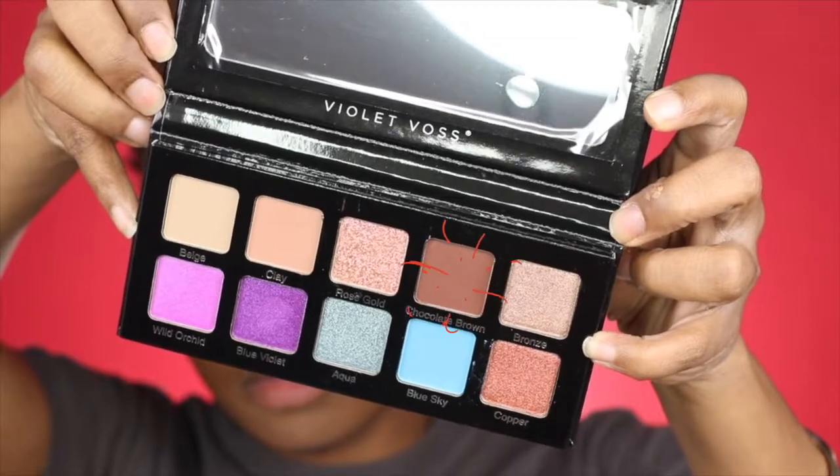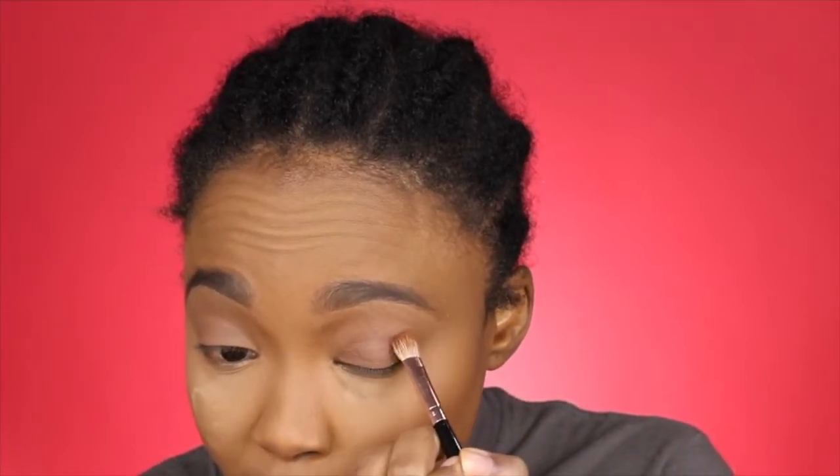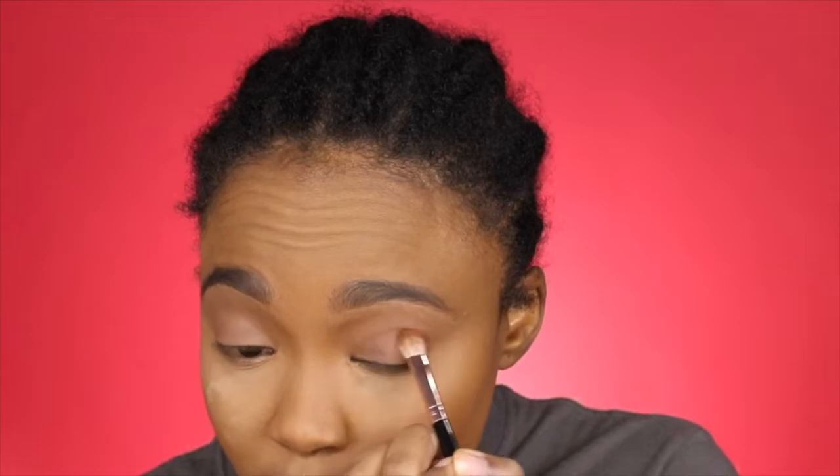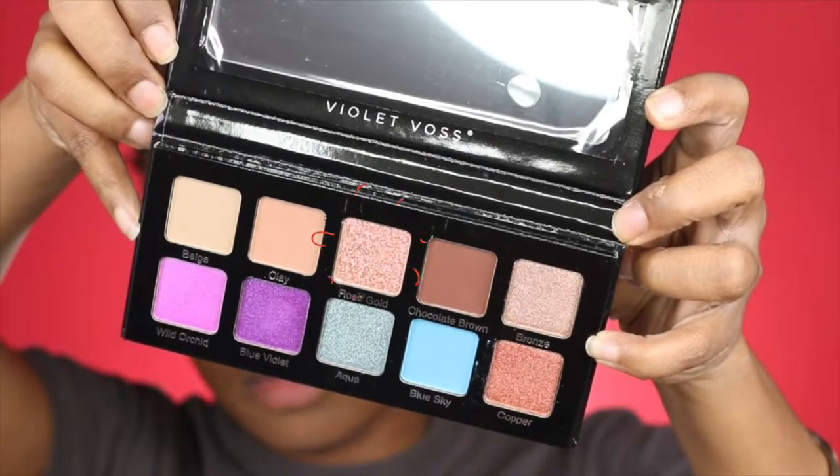All right, next up is Chocolate Brown. Hopefully it's brown enough, and we're just gonna go into the crease, kind of make a V shape or a C shape, kind of blend that all the way out here. Next up, for this area of the eye right here, the halo, I guess, I'm gonna be putting copper. Okay, for my inner tear dot, we're going to be using rose gold, I think.